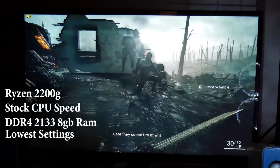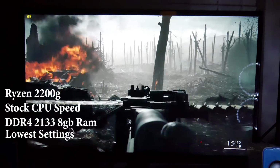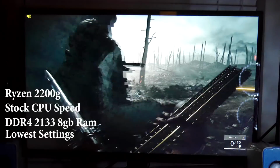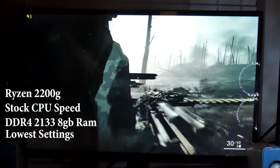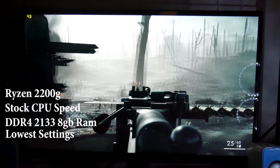And then finally finishing off with a game, Battlefield 1, which is more of a AAA title. Yes, the FPS are lower, but due to the game optimizations, I thought it still looked just fine. Playing it didn't feel super clunky. I was overall impressed with what you were able to get out without any dedicated graphics cards whatsoever.